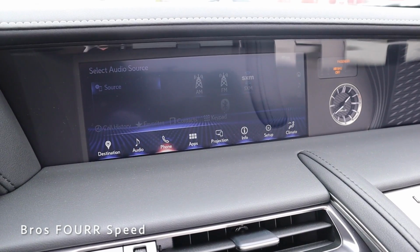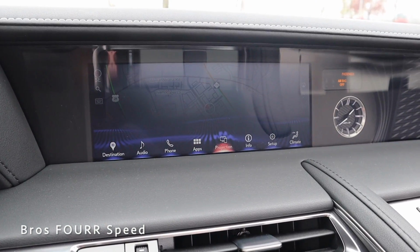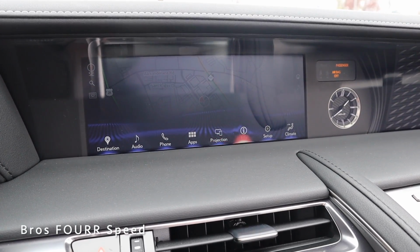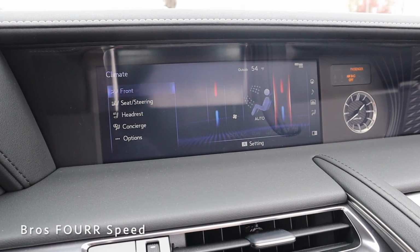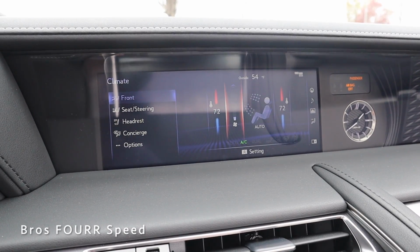You can go into audio, pull up your phone when that is paired. There are apps that you can go into and use if you'd like to, along with projection, which is how you can pair your phone to the system. You have info and setup along with the climate controls. So just by clicking on that, you can control the seats, where you'd like the air to go, fan speed, just by swiping on this mouse pad up or down.